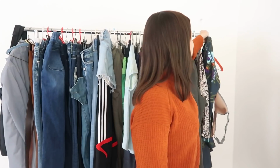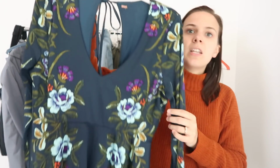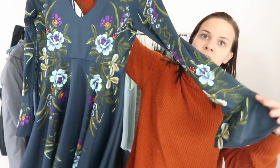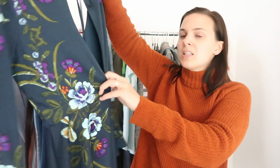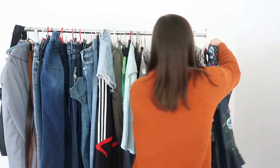Next, we have 2 more items that have a mid-range on Poshmark of $24. The first is this green Free People dress. Well, it's really more of a teal. So it's a teal floral skater dress with bell sleeves. This does have the size tag missing. My guess is it's probably about a size large. And again, $24 was the mid-range on Poshmark.